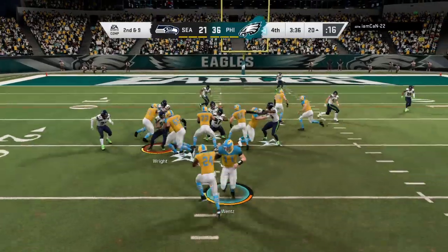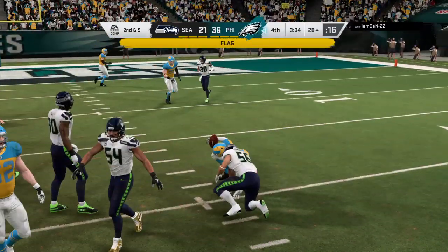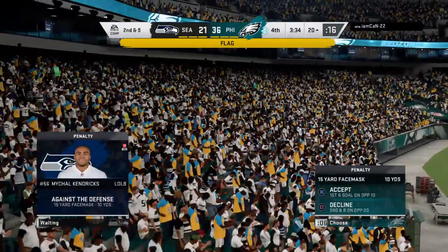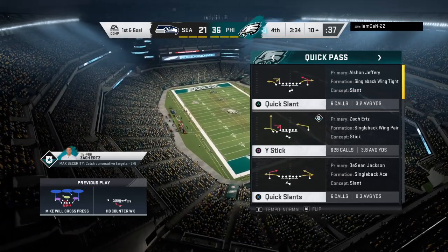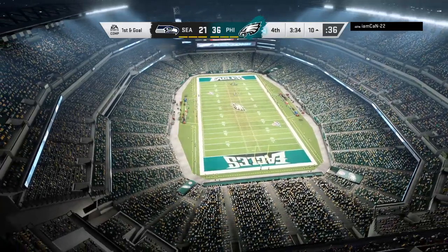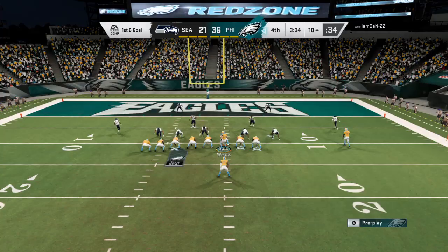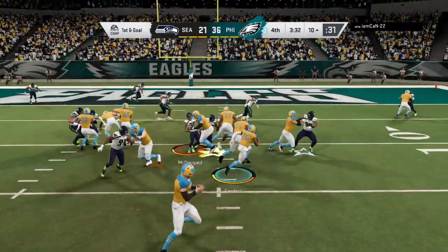They run the counter. Howard. And he's going to be brought down by the face mask. Here come the flags. This is going to get him a 1st down. Well, we looked at each other right away. We knew that flag was coming out. And I always enjoy the conversation post because officials always tell you, I don't want to throw the flag, but you caused the play. You did it. I had to. So now then the penalty's got him set up with a 1st and goal.